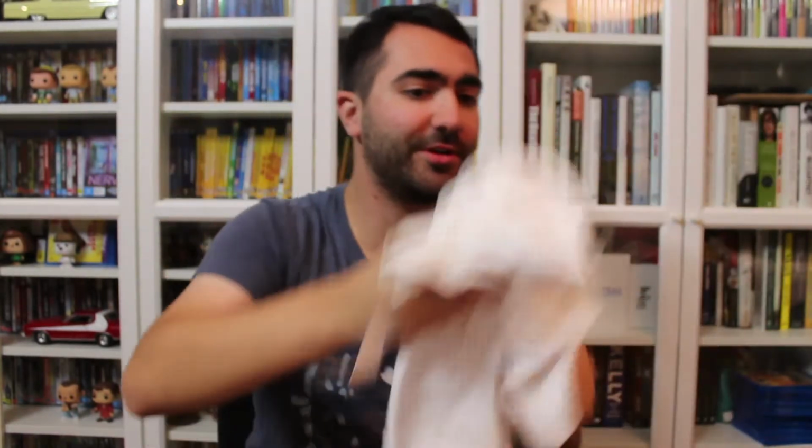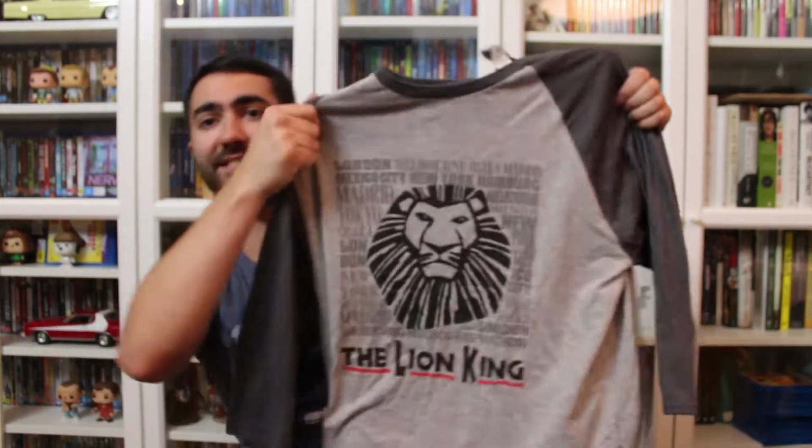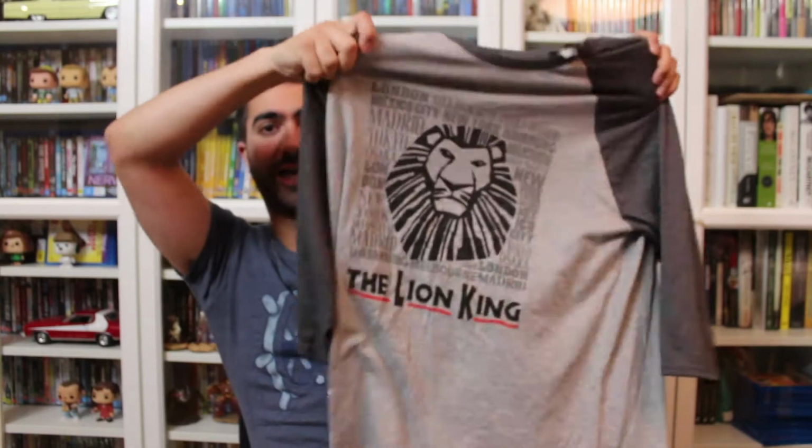Myself and Alicia went to see the production of The Lion King on the West End, so I had to pick up this cool Lion King t-shirt. Again, I can wear this in Disney vlogs, and when I'm discussing the new signature collection of The Lion King that's coming out soon, and also the new live action remake of The Lion King that's coming out, so I'll get a lot of use out of that Lion King top.